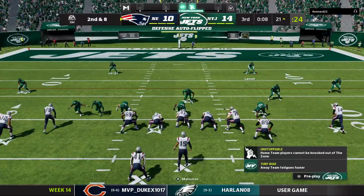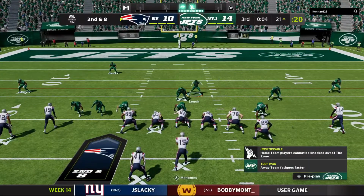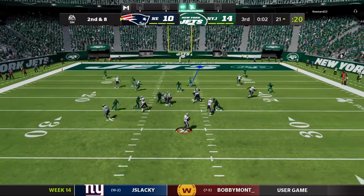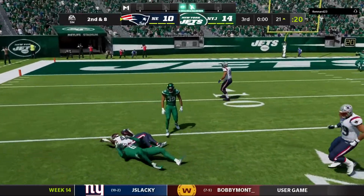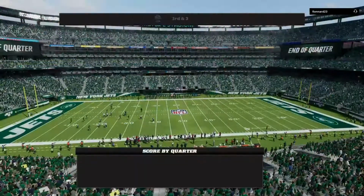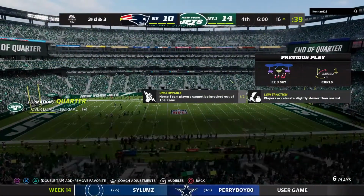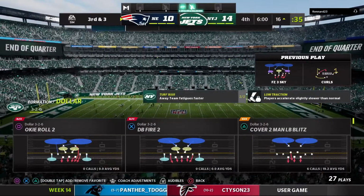Second and 8 coming up. Now here's Mahomes. Drops this off to Kamara out of the backfield, and he'll be brought down on what's going to turn out to be the final play of this third quarter. So they'll get a little extra time to come up with his third down play as we've played 3 quarters.